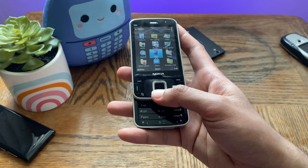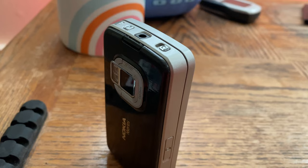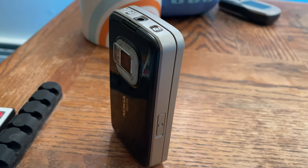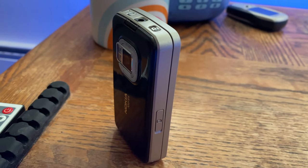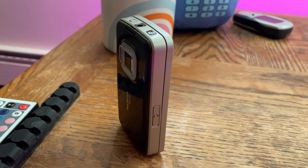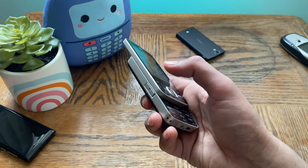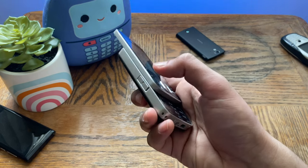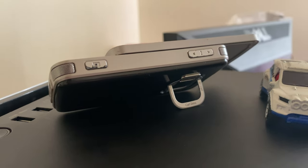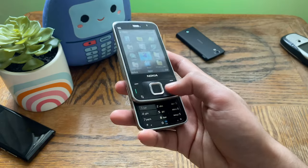It has 128 megs of RAM, which is more than enough for the time, and internal storage of 16 gigs. And it has a microSD expansion slot, like I showed you earlier, with 16 gigs at max at launch. But as time went by, they kept on increasing it via software updates. So around 2009, this got up to 32 gigs of max available upgradability. And as of 2011, which was around where the final update came, it was upgraded to 64 gigs of expandable storage. So that was quite nice.